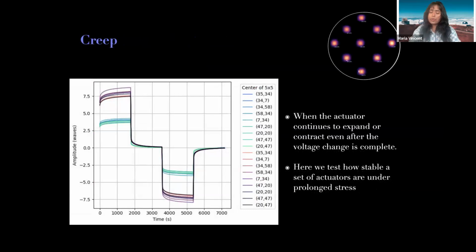Another very important test that we do is to see how stable these actuators are. Creep is basically a slow and time-delayed deformation of any material as a response to applied mechanical stress. The mechanical stress right here is the voltage we apply to different actuators. We see whether the actuator continues to expand or contract a lot even after a voltage change is complete. So it's a test of stability of these actuators under prolonged stress.